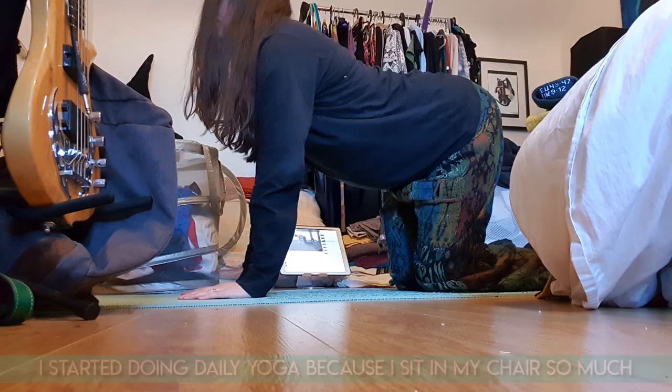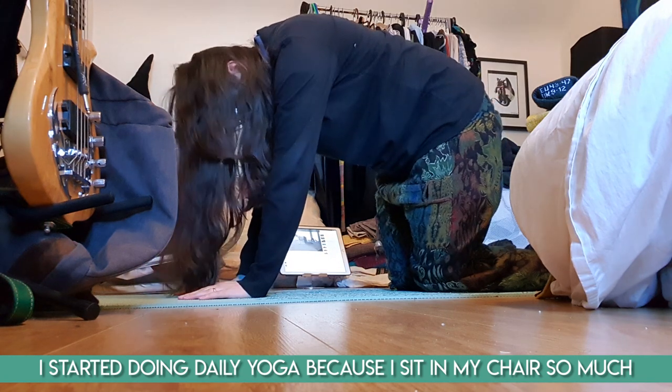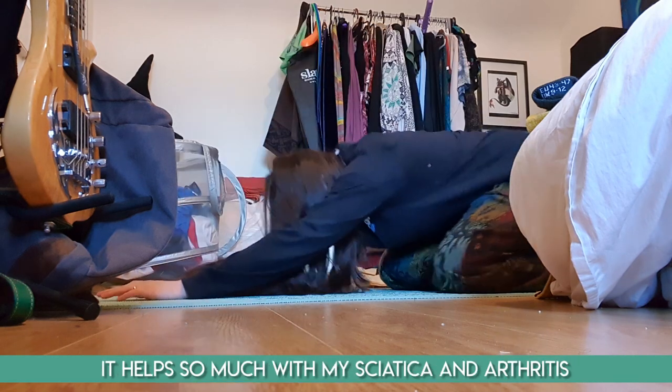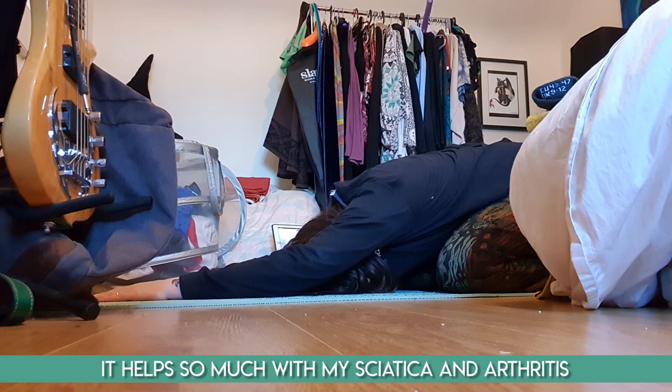And belly in strongly. Inhale again, chest forward, collarbones are widening. Keep your hips up higher. You can also rest your head on the floor or on your hands.